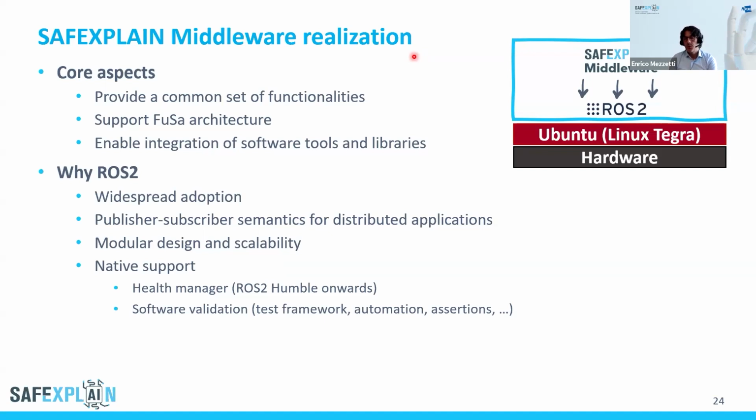And it also supports some automated functions for testing, including testing framework, automation, and the inclusion of assertions for online monitoring of the code. And it's been considered a very nice starting point for building the services and elements, integrating all the elements that are in the SAFEXPLAIN toolset and methodologies.